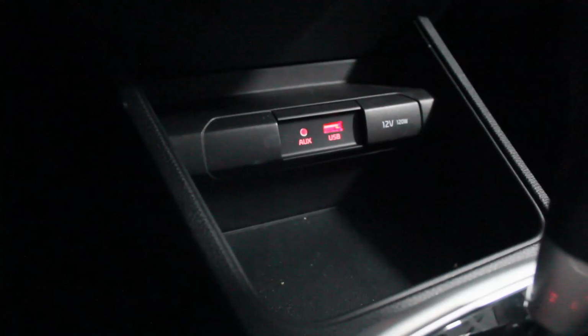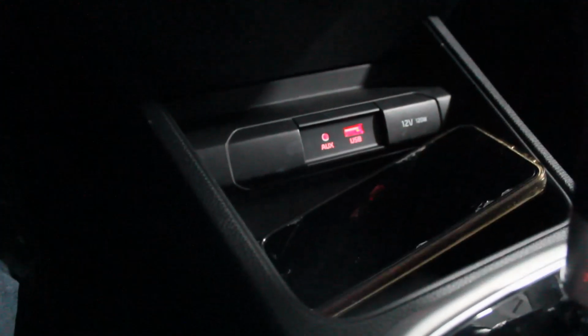Glove box. Oh, that's pretty huge actually. Then here below the climate control and window switches, you have 2 cubby spaces along with an aux cord, USB port, and a 12-volt socket.